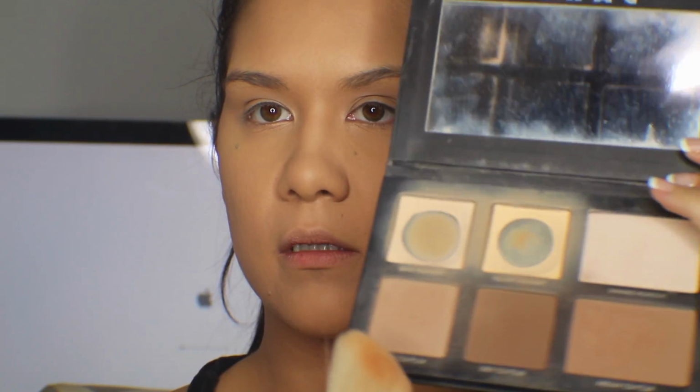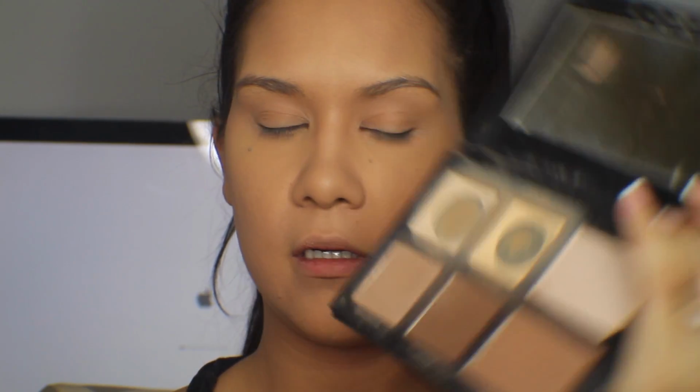I'm going to be going in next with my Lorac Pro Contour Palette, and I'm going to be doing a powder contour. I don't always do this, but since it's Valentine's Day, I wanted to go a little bit more out, and I'm using my Sigma F40 large angled contour brush. I'm going to go in to the lightest color in the palette, which is what I usually do. It's more cool tones, so I like to use that when I really am trying to actually contour my face and not just bronze it.